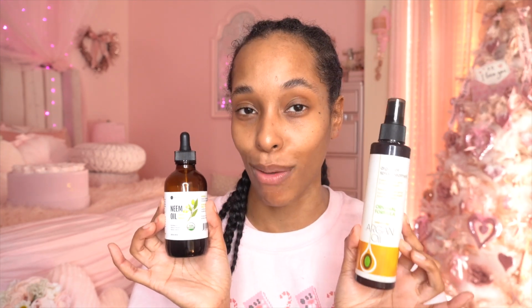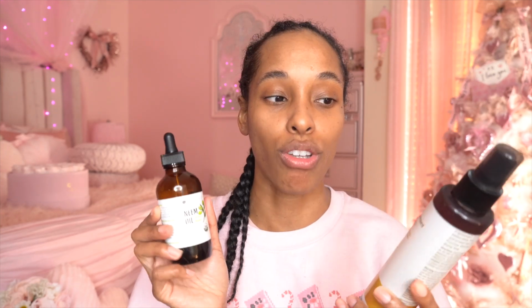Sometimes I'll go in with my little neem oil or my rosemary or any type of oil I'm just vibing with that day. I'll pair it together just to make sure that my hair and my scalp are getting the moisture they need, because girl, I can't tell you how many times I've taken off my wig cap and flakes are just falling everywhere and my scalp is super dry. So I do this in the morning before I put on my wig cap and put my wig on, and I also do this at night before I go to bed.